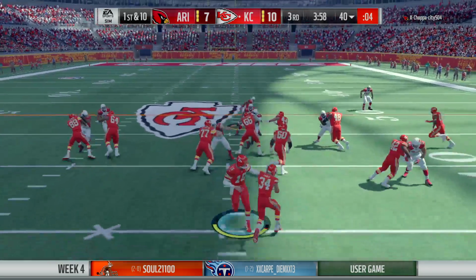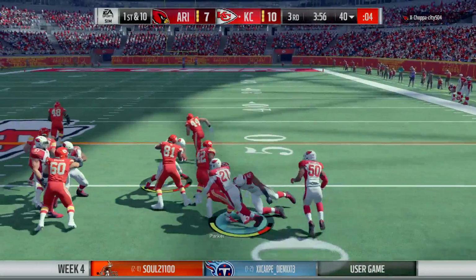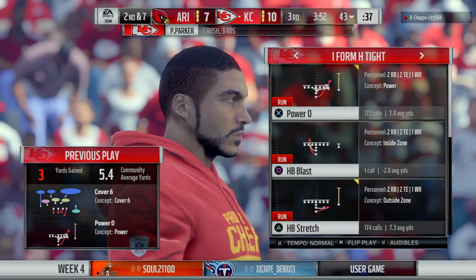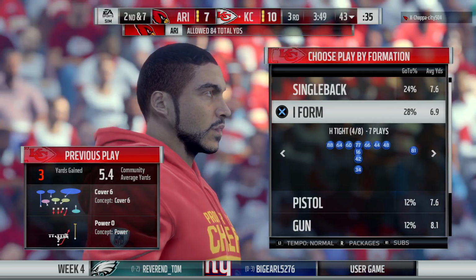Time running out here on the play clock. And he will be brought down at about the 43 that time. 3 yards on the pickup there, and it'll be 2nd down.